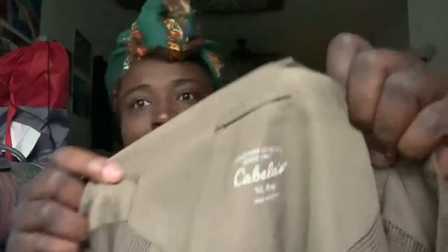This is just a rain jacket from Cabela's. It's nothing really special. It's an extra large regular. I mean, I've had this for probably 10 plus years. And I think it was a hand-me-down from my aunt. It's not sexy or cute, but it's practical.